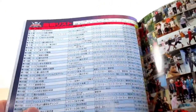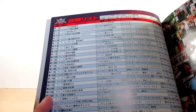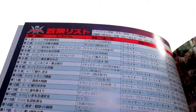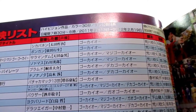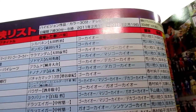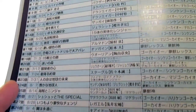Then 113, friends, pretty much shows you the episode number and pretty much an episode schedule of when each individual episode aired. And then right here at the top, it shows you that Gokaiger started airing in February 13, 2011 and ended February 19, 2012. So just more information about the show.